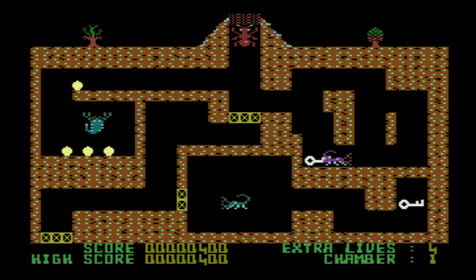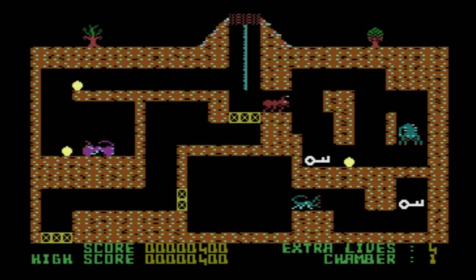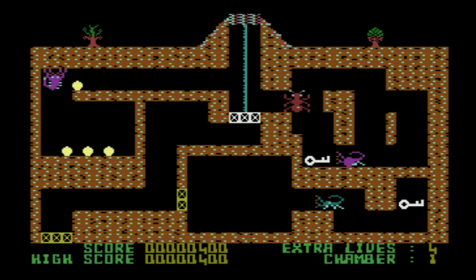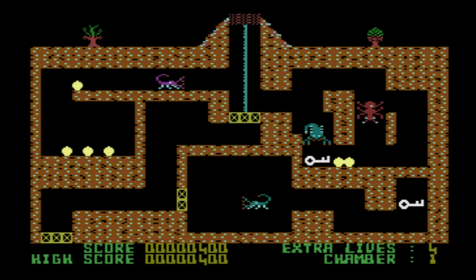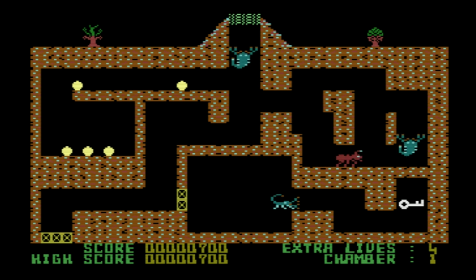So it's a maze game. You play the ant, as in the title. The reason I played this the first time was because it's got the words fire and ant in the title, and you can set ants on fire in real life. And I was a kid, and that's why I wanted to play it. So, of course, it'd be the first game I choose.